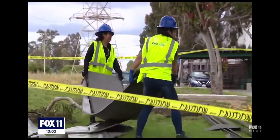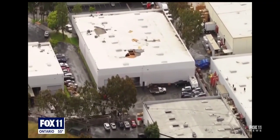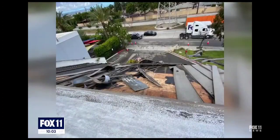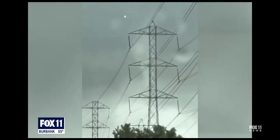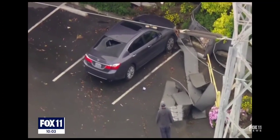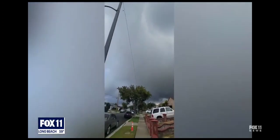This industrial area along Avalon Boulevard, just north of the 91 freeway, takes a direct hit. Parts of the roof from at least two large commercial buildings rip right off, all in the crosshairs of the tornado. And then it ended up here at our facility, twisting up a couple of the metals. Twister. Who would imagine, right? Hard to imagine, but the damage is clear. Flying debris smashing out the windows on this car and leaving gaping holes in the roofs of several buildings, all marking the path of this tornado. It was so shocking in the city of Compton for a tornado to be here. It was pretty cool.